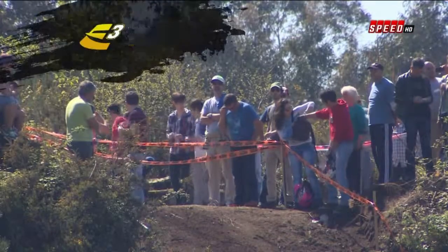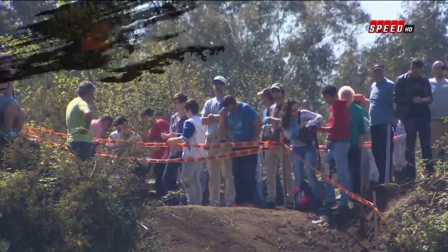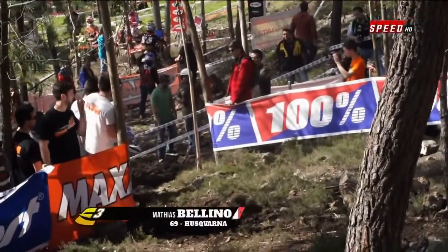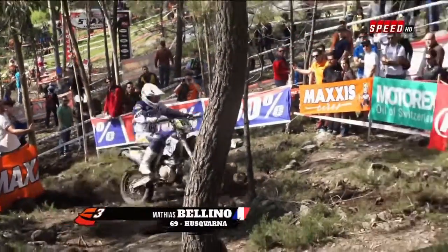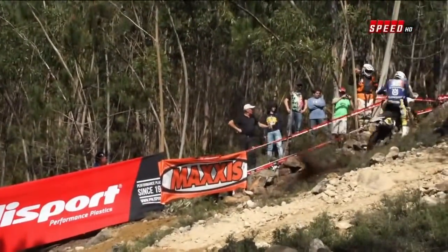It's E3 now. We're talking 300 two-strokes and 500 fours, and what the bike gives you in extra power, it takes away in the extra strength needed to handle it in sections like this. Matthias Bellino, junior champion a couple of years ago. He took his first podium in Super Enduro over the winter.